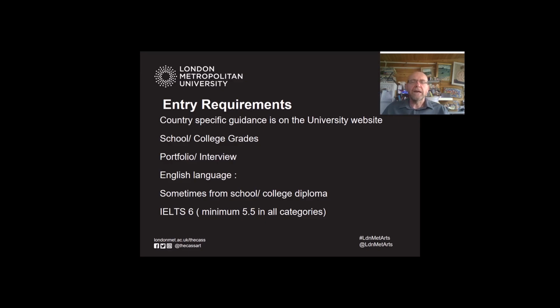So in terms of entry requirements beyond your portfolio, there's country-specific guidance on our website, but you'll be expected to show your school and college grades, which are what we want, as well as your portfolio. There's an English language requirement in all courses. Sometimes your school or college diploma will have got you to that standard. Again, it'll be on our website, but overall it's IELTS 6, minimum 5.5 in all categories, English language requirement for our courses.